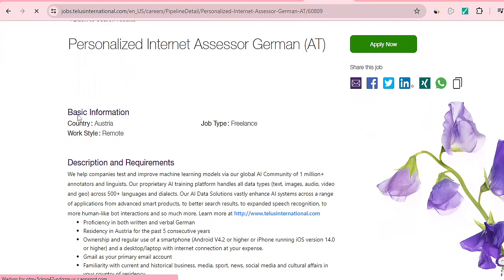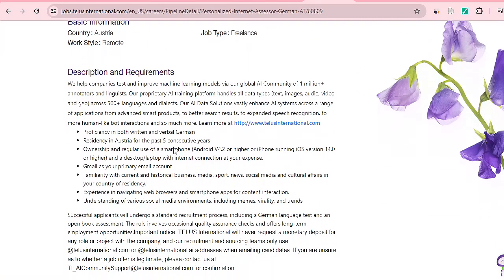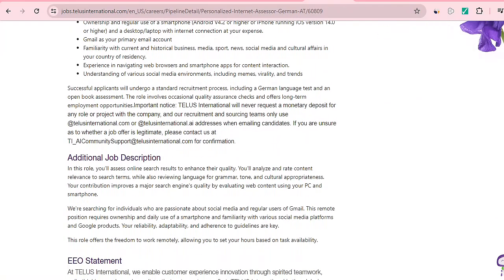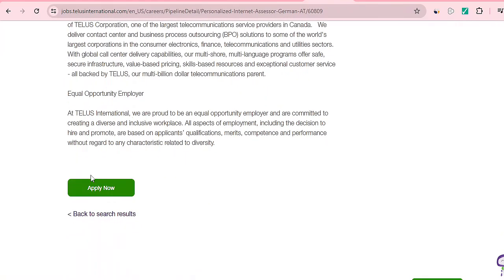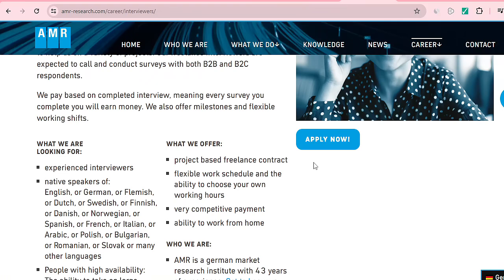You can see here basic information. The country is Austria, but work style is what? Remote. Then the job style is what? Freelance. So you can check the requirements here. Proficiency in both written and verbal German language, right? So once you are satisfied that you can be able to do that job, just click apply now, right? So it's going to take you through the application process, which you have to apply.